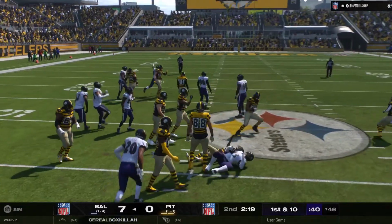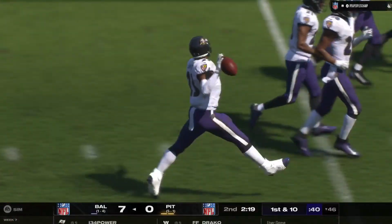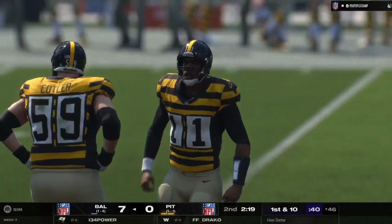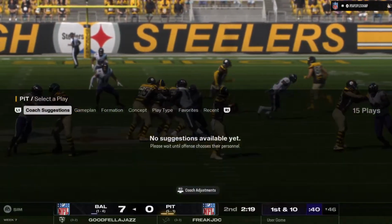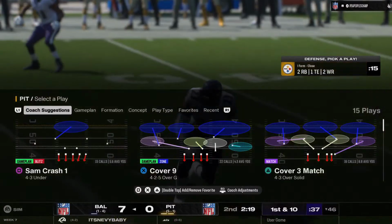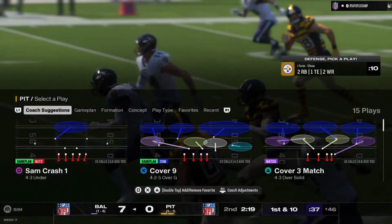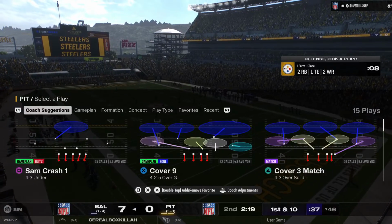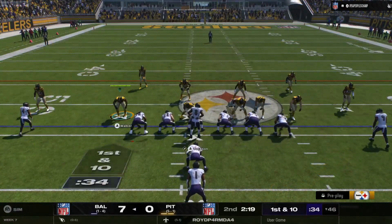Picked off by Trenton Simpson. And the Ravens are in great shape here as they take over at their 46. I would love to see his weapons do a better job, Mike, especially in the middle of the field, getting open in these zones. I just feel like there's been tight coverage, a lot of little windows to throw through, and yes, anytime you turn the ball over, it's on the quarterback, but the rest of this supporting unit needs to do a better job helping.